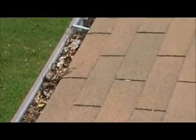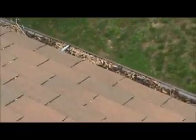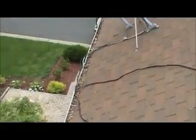All right, these gutters need to be cleaned. They're really packed and no water's going through them, which means it could back up and go under the roof, which they don't want. This is the rear upper main gutter. Really bad. Front gutter, same thing.